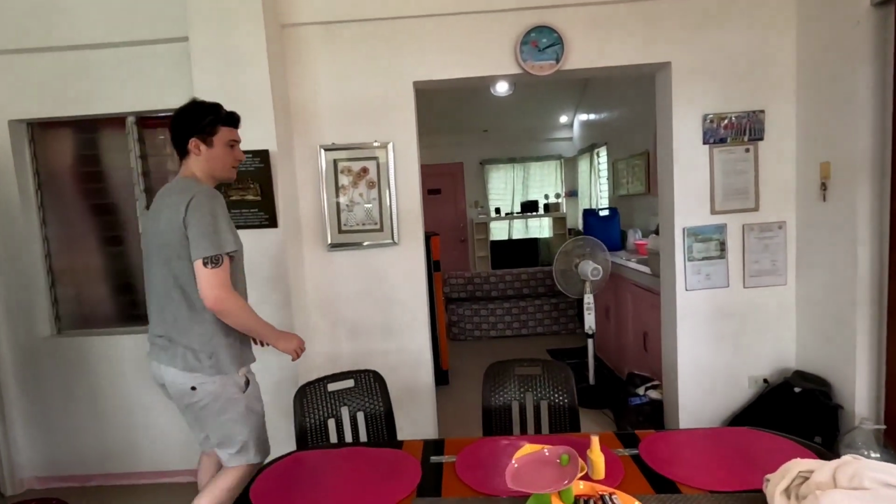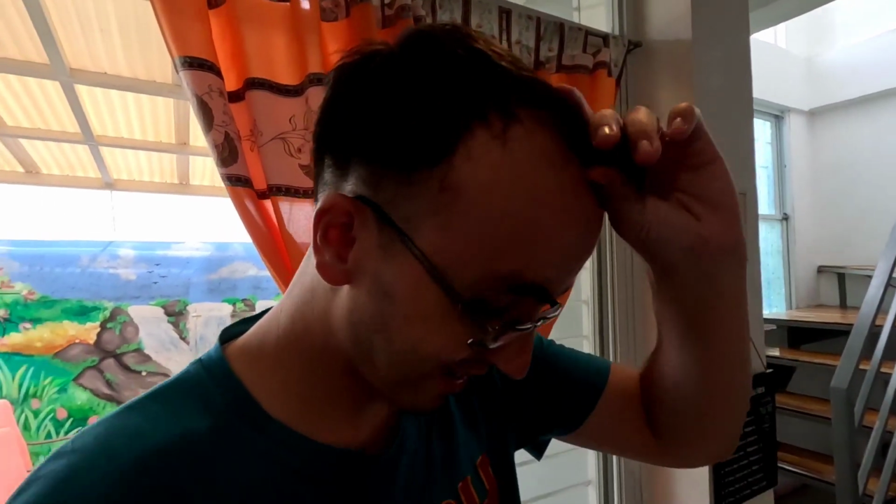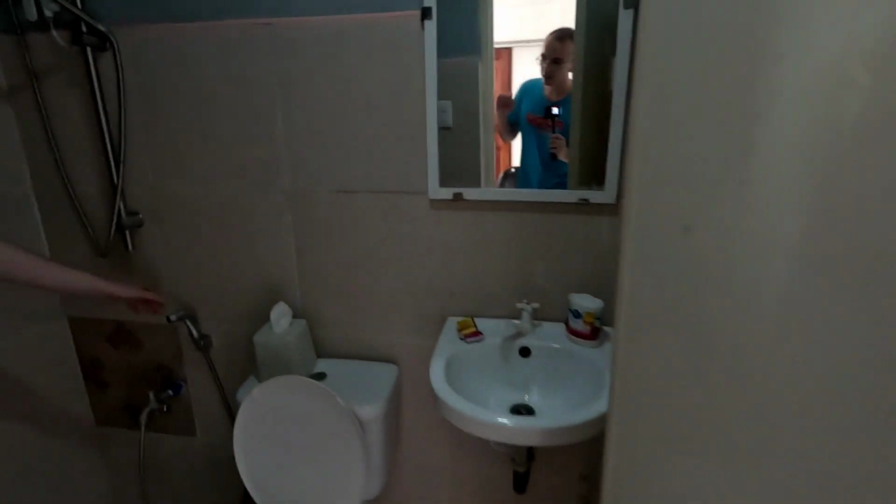I'll close this for the bugs, we are out in the middle of the Philippines, guys. I'm used to bugs. We have bugs back in Siberia and Guimaras, so it's not too bad. And there's just a bathroom, but I will show you. The lighting isn't great in here. Oh, the bidet.